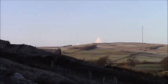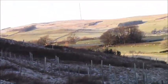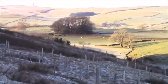That's why it's such a long cold winter up here, because it's literally at the foot of the mountain, it's in the shadow all the time. It's so bitterly cold up here. It must be -5 up here now, it really is freezing, and that's why we're calling it a day for now. We're back home at Penrith now.